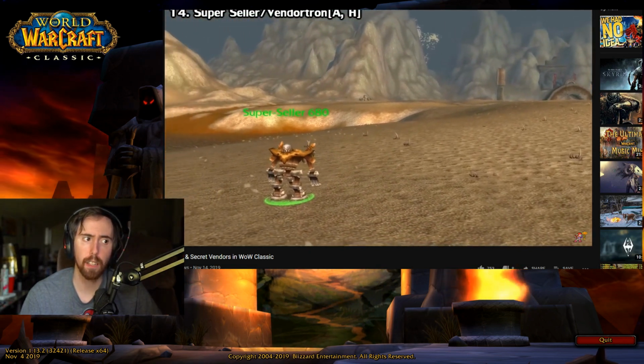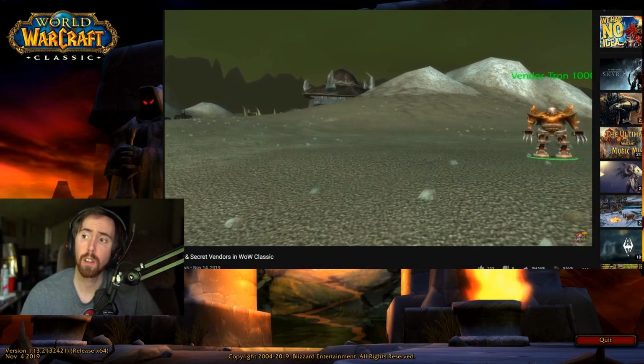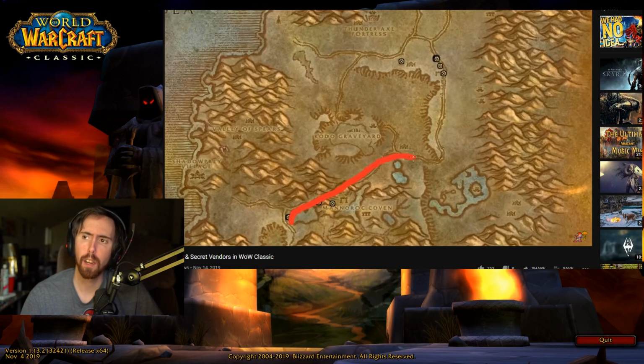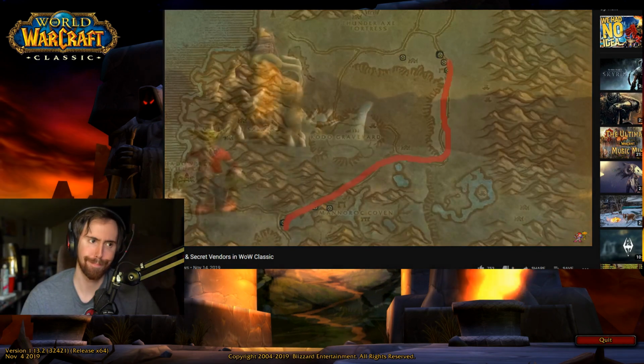I still haven't done that. The Superseller 680 and the Vendortron 1000. These ones are kind of tricky because they're timed. There's a caravan, an escort event, that periodically walks around and runs from this location in the south to this little hub in the north.